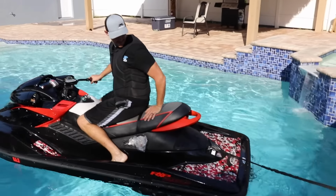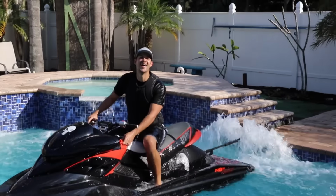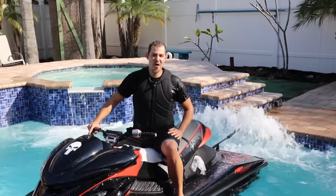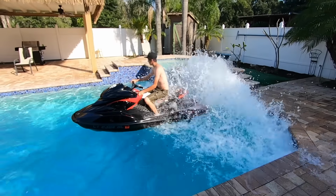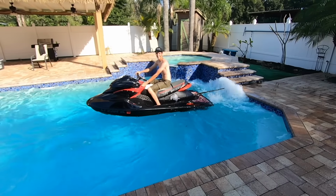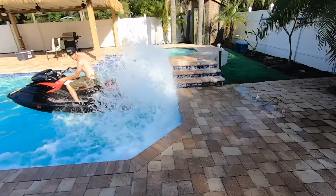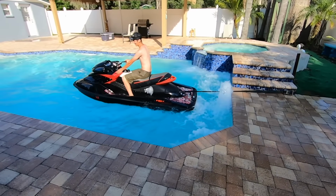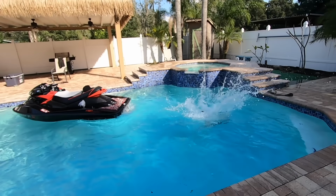So we're gonna attempt to dyno this thing. We got her strapped down to that questionable pole. Hopefully it holds. You have to get one of these.